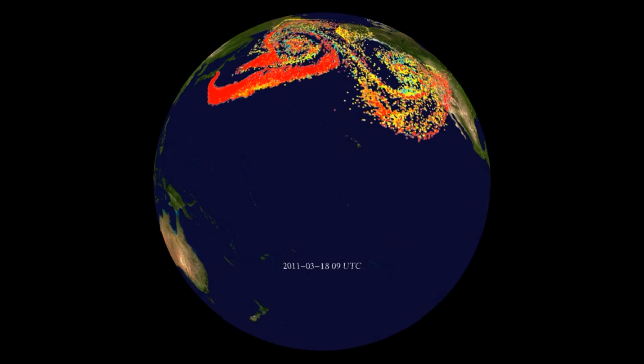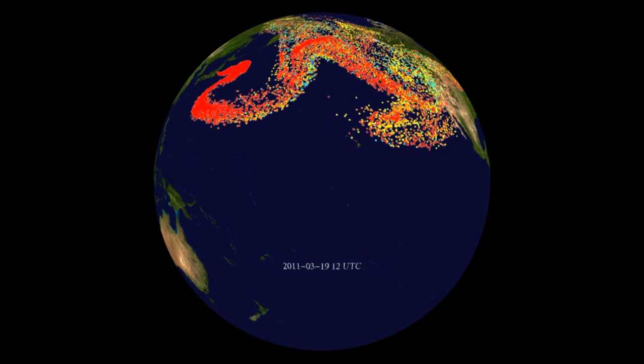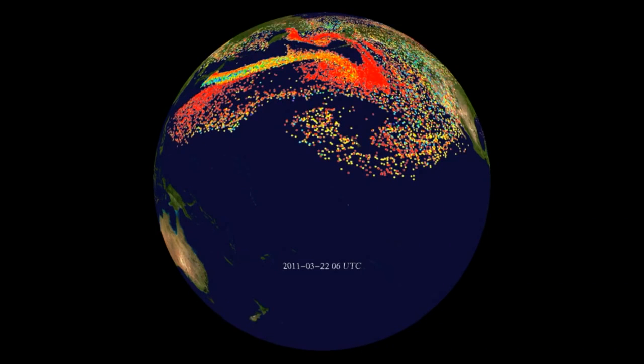There's the Pacific coastline. By the 19th to 20th of March, everything that's hitting the mountains, not all of it, but a majority of it is washing back down through your lakes and rivers and estuaries and communities back down to the coastline. By the 22nd of March, this is only based upon a couple of days releases from a single reactor that was vented.